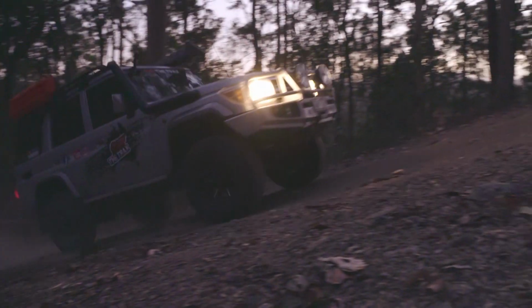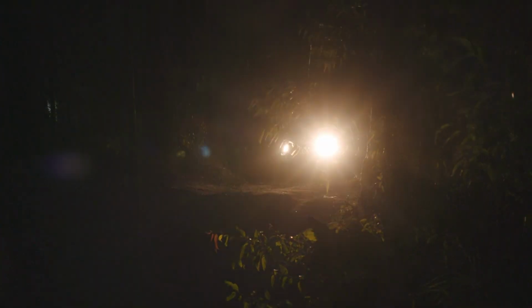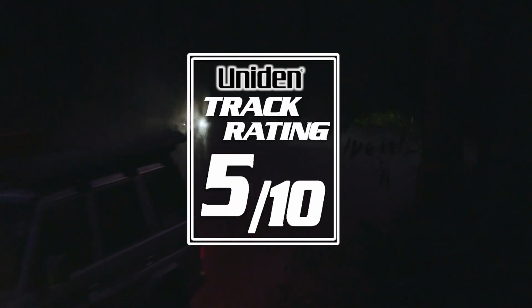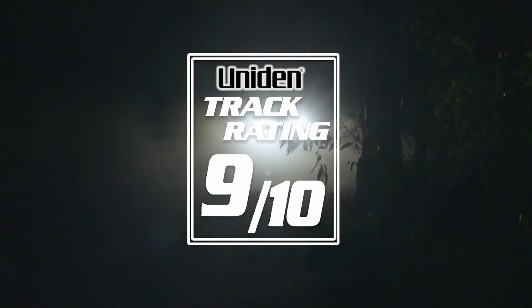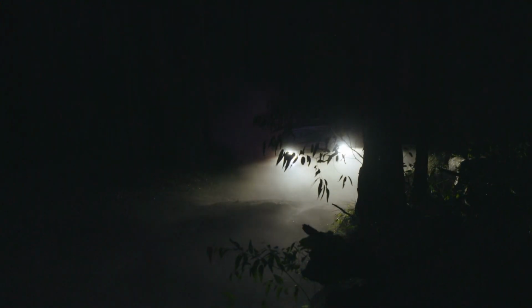This is our first time driving A-Break at night, and we quite enjoyed it. So I rate the track out of 10 in terms of driving difficulty. I would say a 5 for today and this type of weather. For the enjoyment and actually coming here and driving the track, I would say it's at least a 9, because the kids get out here, they chase each other, they play cricket, and everyone actually enjoys themselves.